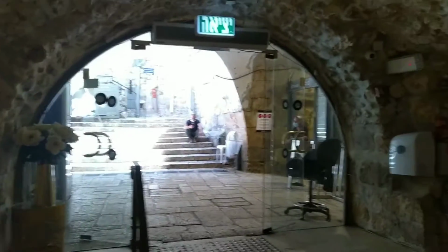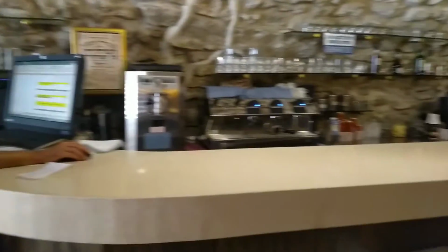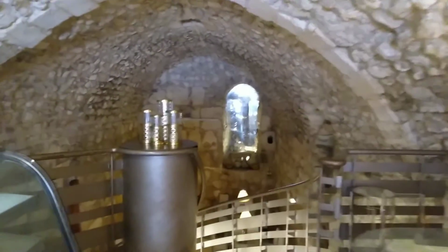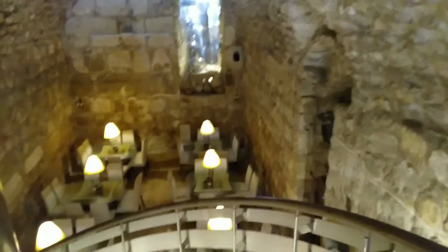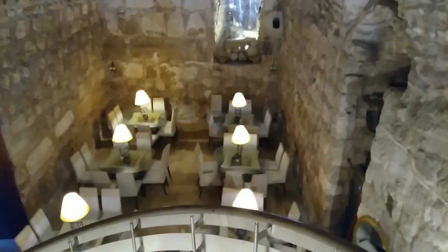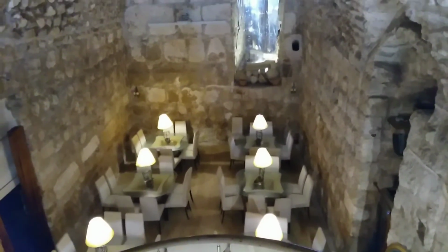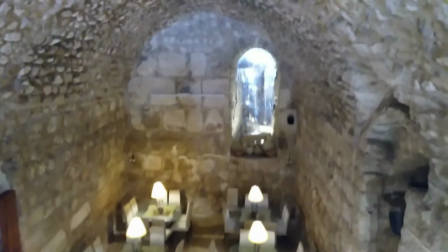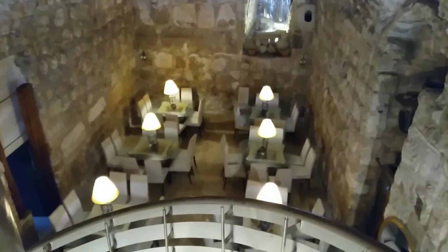We will get in between arches to have a coffee before we keep on traveling. This is a very nice place to take a break for lunch or for coffee. They have a lower floor, very nice. Usually you have 8 chairs, but because of COVID-19, they limited it to 4.